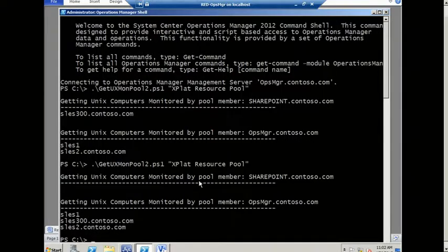So as you can see, it took us probably less than a minute for the monitoring to get picked up. So again, high availability for both network devices and cross-plat machines out of the box. Very, very cool functionality in this release of the product.